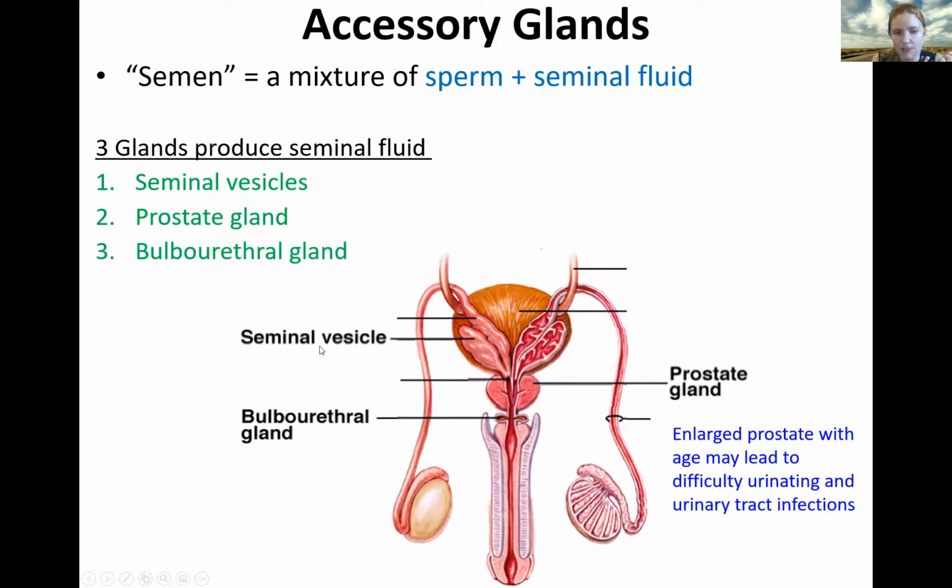Another one is the seminal vesicles, and the seminal vesicles are found on the posterior side, the back side of the urinary bladder. Those are the seminal vesicles there. Notice that the ductus deferens kind of pass through the seminal vesicles. And then the last one is the bulbourethral glands. Bulbo as in making a little bulb shape, and urethral gland because it's down here with the urethra. That is going to be that small one here. I'll point that out for you on the sagittal section as well.